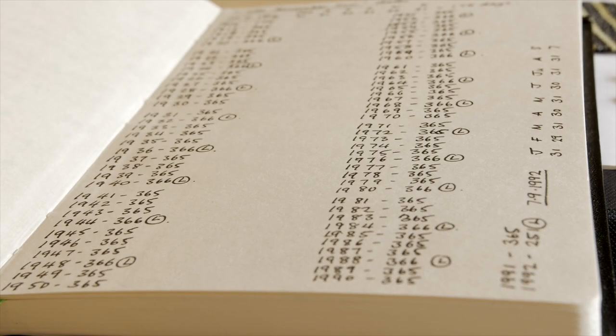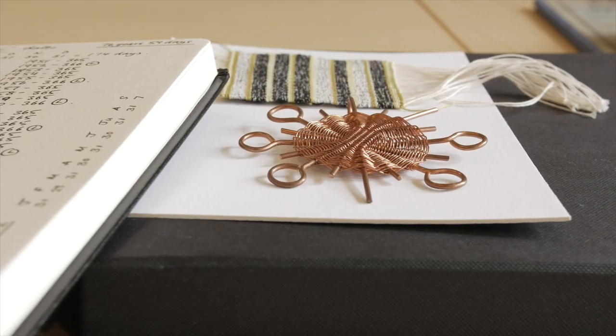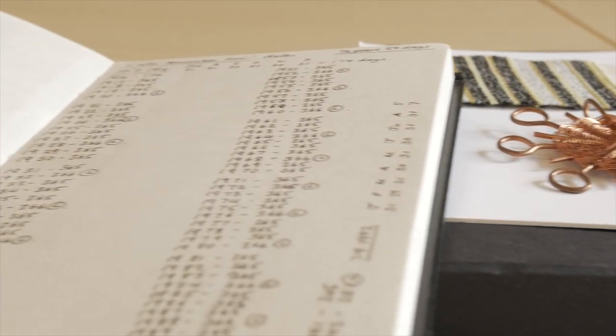In my own work, I like to include elements of maths that I enjoy. I like to put pattern and sequence. I like to work with a lot of precision, very carefully. I like to include number in my work.